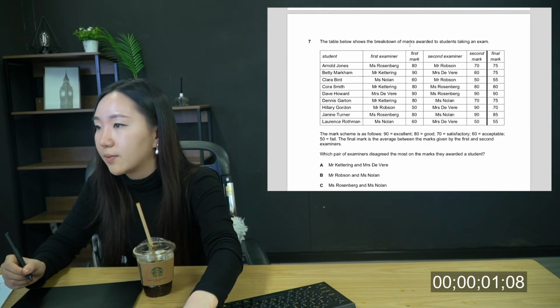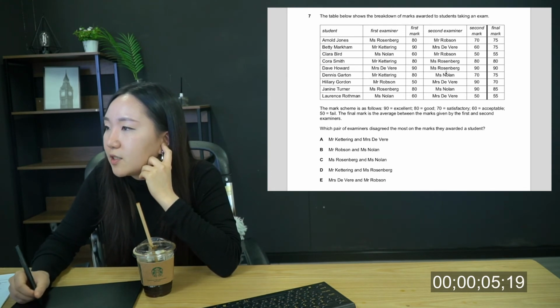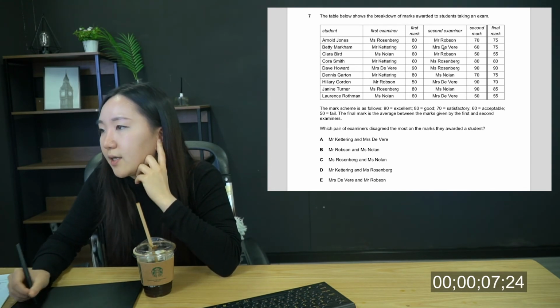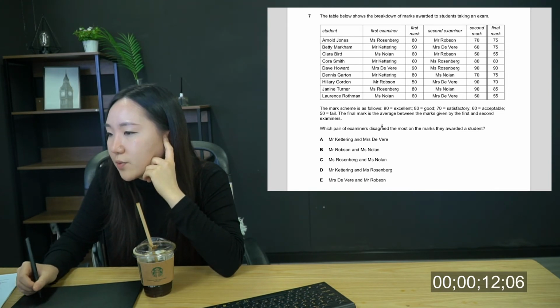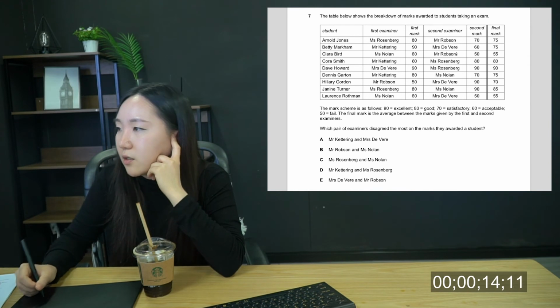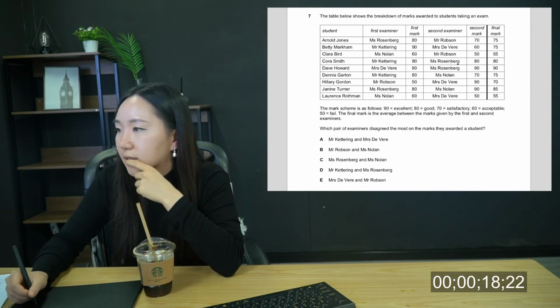So let me zoom in a little bit here. Breakdown of marks to students. So these are all students, examiners, first mark, second mark. Okay, cool. I guess it's an average of 2.90, excellent. Okay, does that matter? Final mark is the average between, yeah. Disagreed the most. Oh, okay. Well, that doesn't seem too difficult, does it?